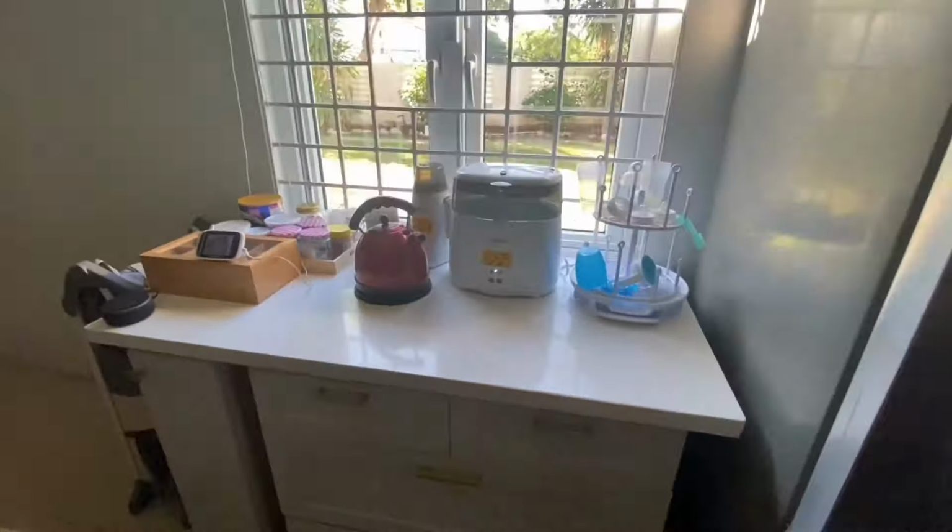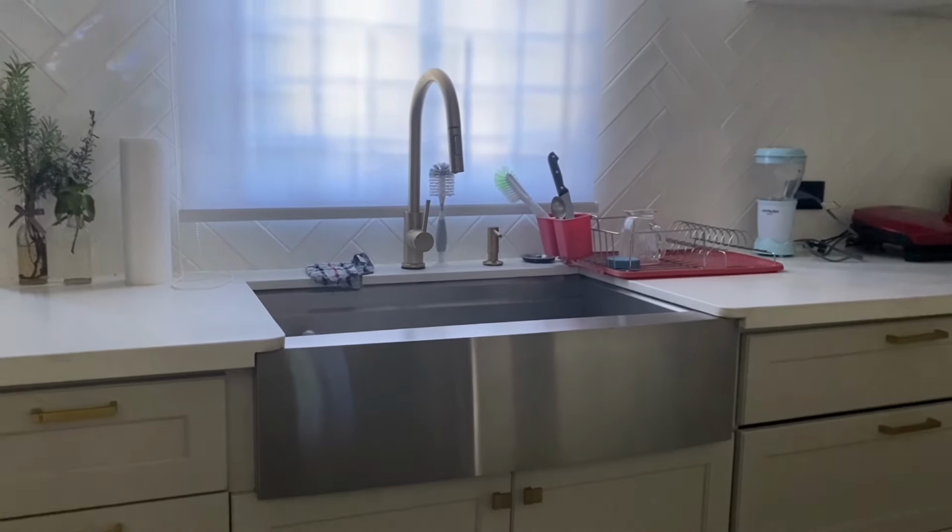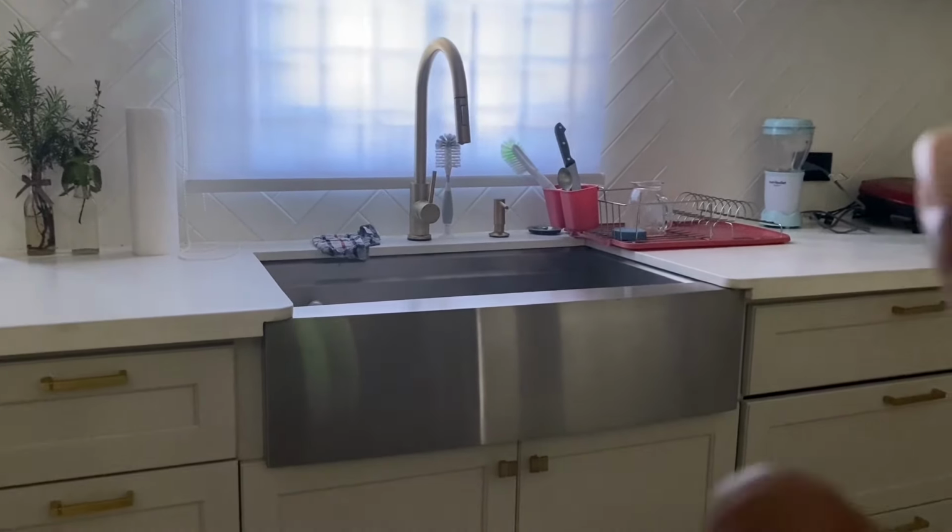So this is the sink area, and this is a sink that Rory actually installed pretty much everything for. The countertop guy put in the physical sink, but he did the drain, he did the faucet, the little soap dispenser right there, and he also modified the cabinet to fit the sink. Before, this cabinet was a full-size cabinet, so it came all the way up to the counter, and he took off the doors, cut them and put them back together so that the sink could fit right on top of it.